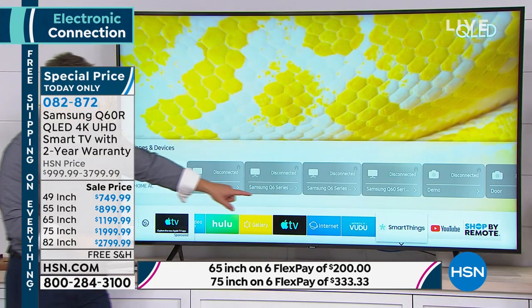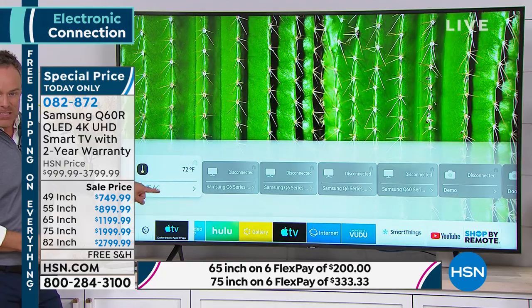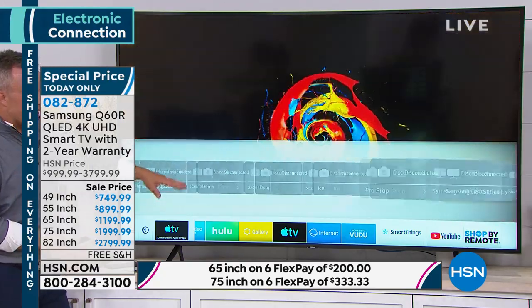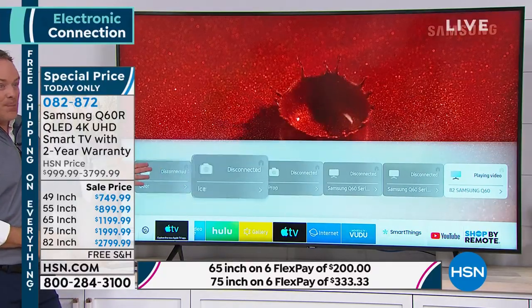I love the Smart Things app. So what does that mean? You might have some smart devices in your home, like I have a smart thermostat. I can control it from the TV. Yes, you can. I get new stuff like my Arlo camera or something else in the house. You can control those smart devices from the entertainment center of your house.